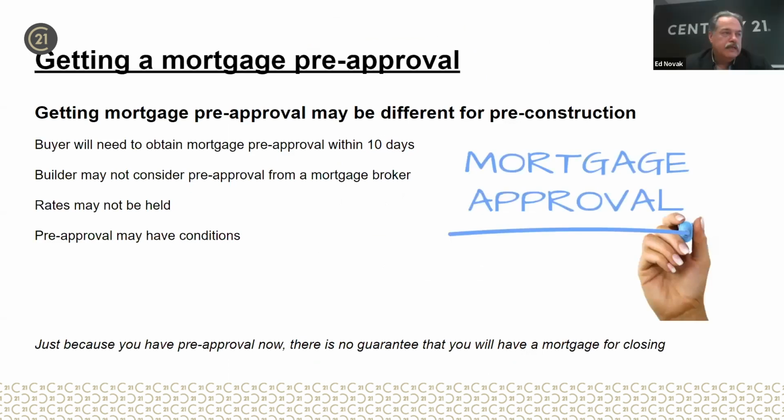Mortgage pre-approval, like I said, getting a mortgage is different for pre-construction. The builder may refuse to look at a pre-approval letter from a mortgage broker. They want it from a financial institution. Banks might or might not hold rates, and pre-approval may have conditions. And if the bank does hold rates, it may be for a limited period of time.